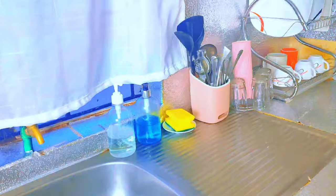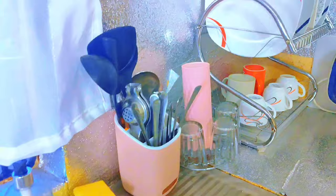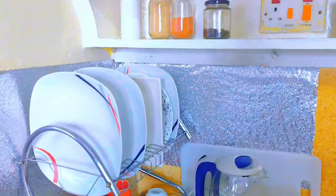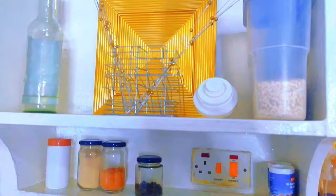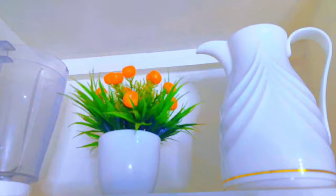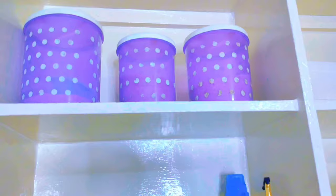Over there we have the sink area. We have the liquid soap detergents for cleaning utensils. We have the cutlery holder. We have the glasses over there. We have the utensil rack with plates and cups. We have also the water kettle and the chopping board. That is the socket area where I connect my electronics or my cooker. We also have the spices over there. Decor piece, I really wanted to add some goldish effect into the room and a touch of greenery in that space. That is the blender and the thermos over there. We also have the foodstuffs over there.